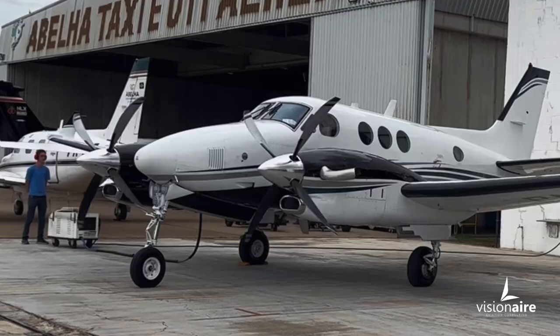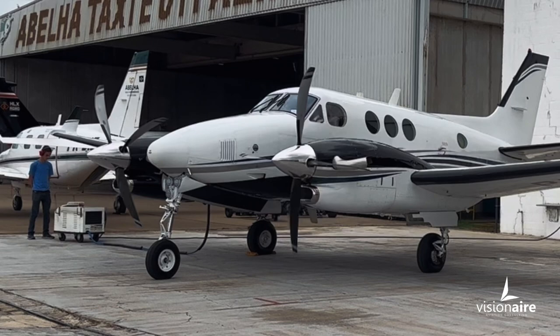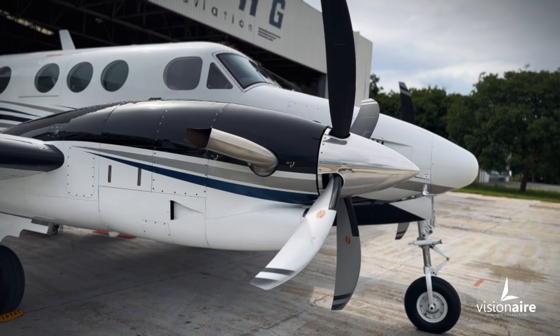We must also highlight the replacement of the original engines by two BlackHawk XP135A, which brought this machine to another level when it comes down to saving hours and enhancing its performance, in whatever the subject is.